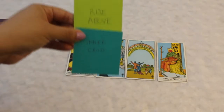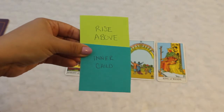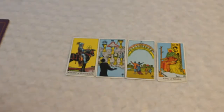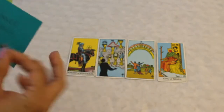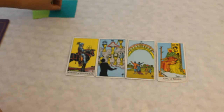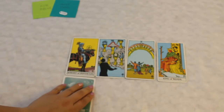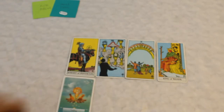So for you guys, this might be your theme, but I have Rise Above and Inner Child. So we'll see how that plays out. And then just again, you're the dream team. Remember, that's the charm. So Rise Above, Inner Child, and Dream. And I think that is gonna go right there, right under Inner Child. So let's get started. So you got Yang. Oh, that's crooked.